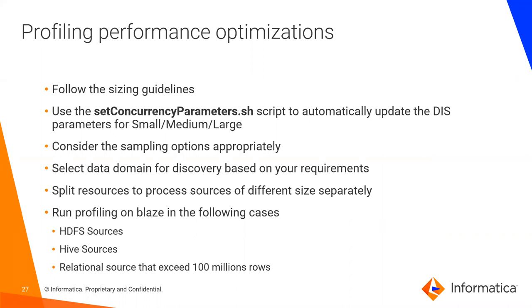You have the possibility to always split a resource into different sizes. One thing that is good to know is that we do recommend in certain cases to profile on Blaze when we go for a relational resource that contains tables that are over 100 million rows. In those cases, the recommendation would be to isolate those few tables that are very large to profile and create a specific resource that will profile them specifically.